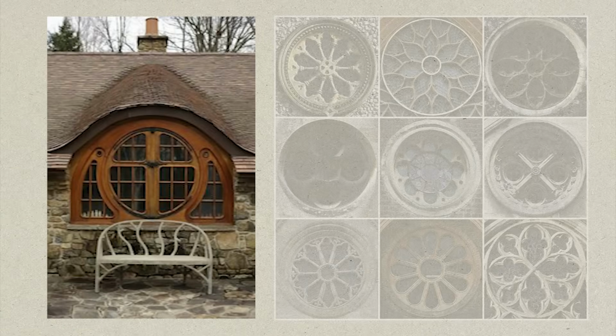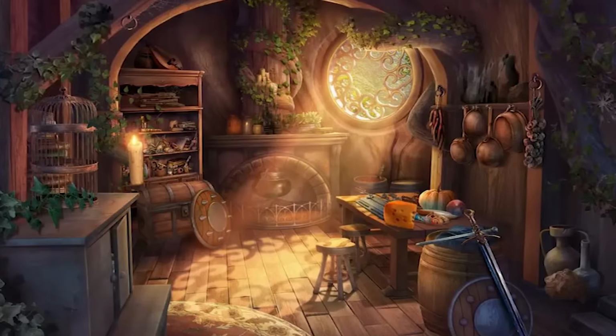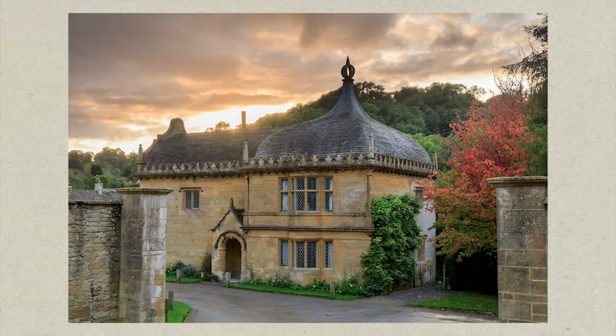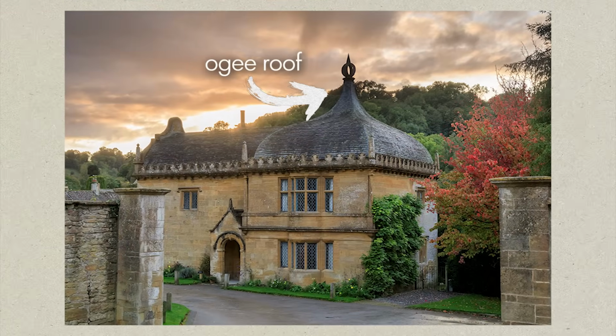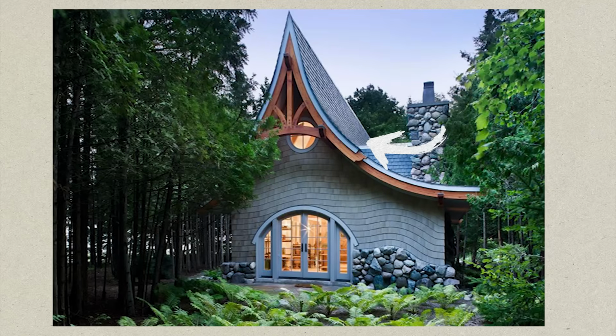Also, in talking about witchy architecture, unique shapes are also a common design characteristic. And perhaps that's through round windows. These were popular in Gothic architecture, but they're also used in homes. An ogee or concave curved roofs are synonymous with fairy tale-like houses because of their rarity and obscurity.